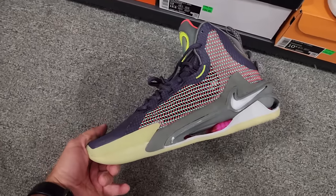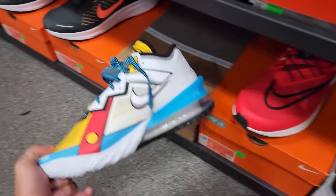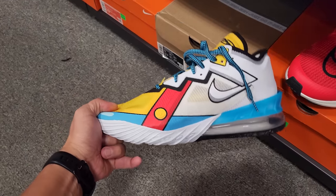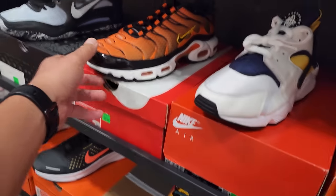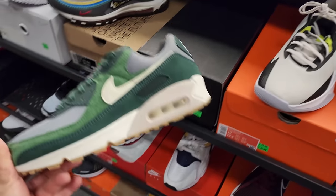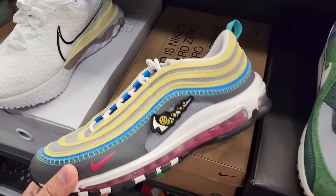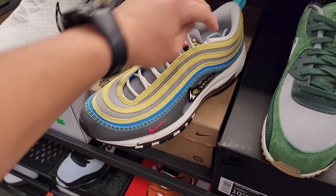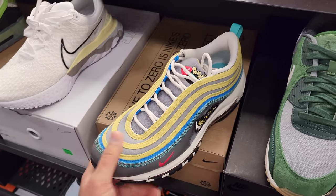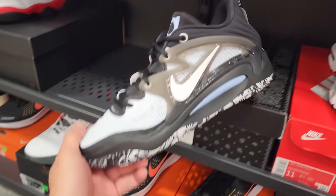The Zoom GT Jumps going for 180, size 12. Stewies, haven't seen these in a while. 130, we saw these down to like $60, $70 a while back. Air Max Plus 165 for these, size 11. Size 10 and a half, 150. Okay, 180 for these. I think Hustle Hack showed people picking this up for like hella cheap at the Ross and stuff like that.